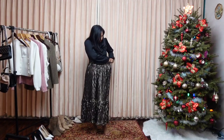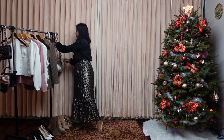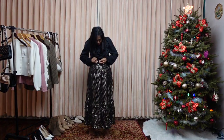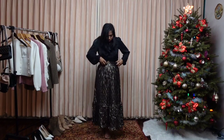The next item on my Zara haul is this metallic thread long high waisted skirt with elastic waistband. It has a metallic thread detail, as you can see. It actually has interior lining and flounce hem, and is also currently on sale right now.